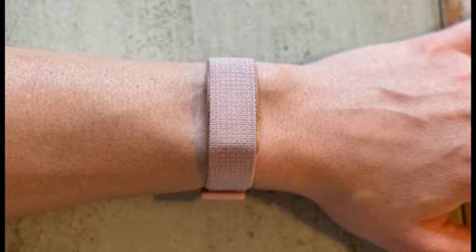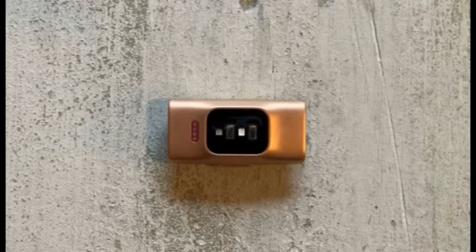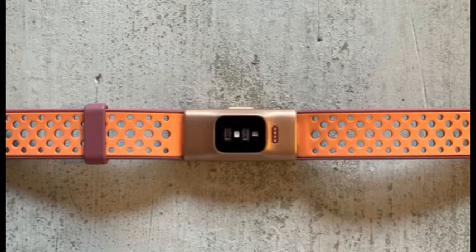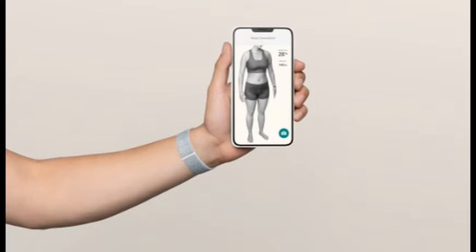Amazon sells fabric accessory bands in a range of colors for $29.99 each, and silicone sport accessory bands with a buckle closure for $24.99. Changing out the band is quick and simple. You just pop off the sensor capsule, then insert it in a different band.